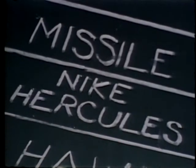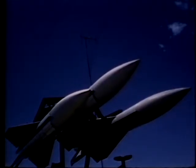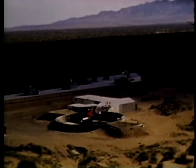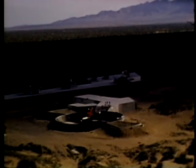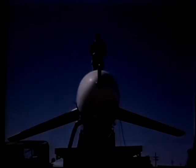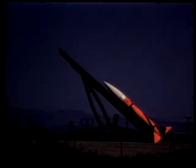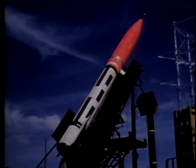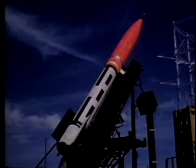In a few minutes, his job will begin with the countdown for a Nike Hercules, the Army's powerful package of supersonic destruction. Next in line, Army Hawks, a covey of deadly birds eager for low-flying prey. A land-based Talus, waiting its moment of devastation far above the earth. An Air Force Matador, set for a journey to end in a terrific termination. An Army Honest John, the rocket which revolutionized field artillery. An Army Little John, fast, small, but capable carrier of a big blast.